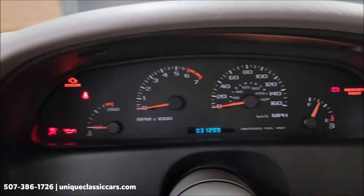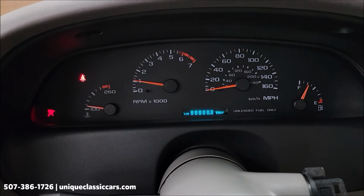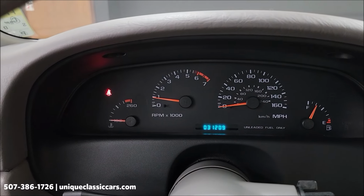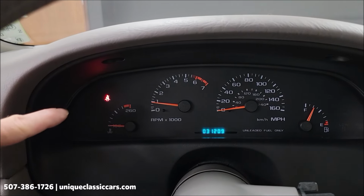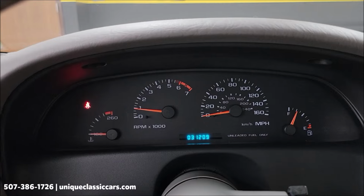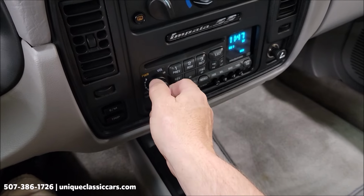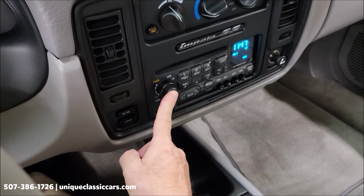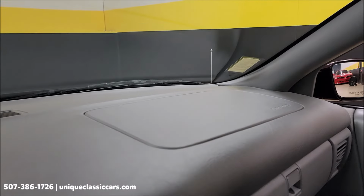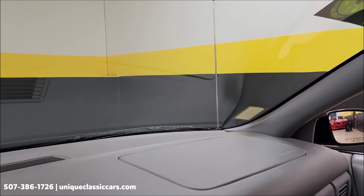Take a look at the exact miles here. 31,209. Fired up. 5.7 liter V8 power. No check engine light, service engine soon lights, anything like that. Just the seatbelt light since I don't have that on. Tach is working. Everything looking good on the dash. AM, FM, CD. Radio is working. Power antenna also just going down there when I turned the radio off. Just click it back on a second. There's power antenna working, as it should.